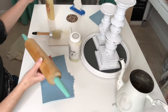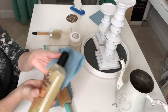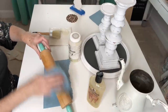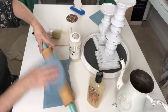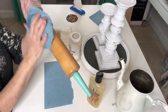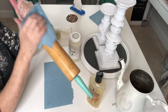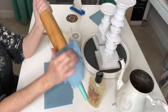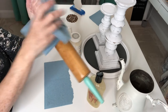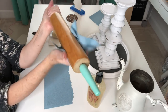We're going to apply some of the butcher block conditioner to our rolling pin. So I'm just going to put a little bit on a lint-free cloth, and then I'm going to rub it in. Now this rolling pin still felt like the wood was moisturized, but I always like to add that extra layer of protection anytime I am reselling these because it just makes it look more professional. And we're gonna let that sit for a little bit and then I'll come back and buff off the excess.